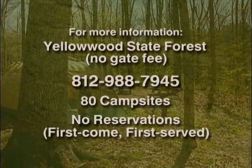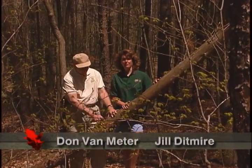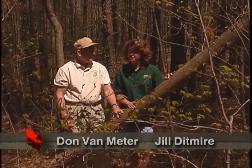Yellowwood State Forest is tucked away in the beautiful hills of Brown County. There's no gate fee, and the 80 campsites are filled on a first-come, first-served basis. Call 812-988-7945 for more information. Well, we heard Jim talk about lumbering, and recently we visited a sawmill in Terre Haute.